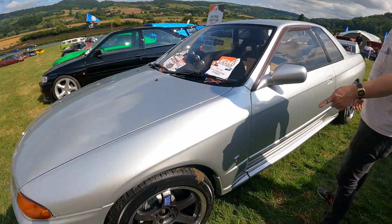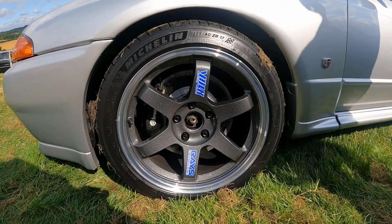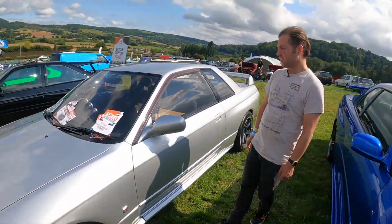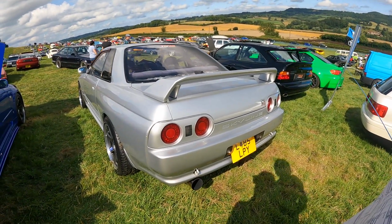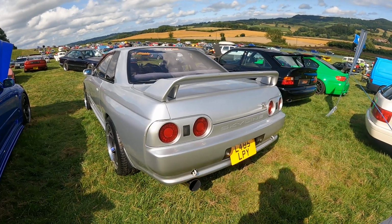Ooh. Ooh, look at those. T37. Nice. Very nicely refurbed as well. Yeah. Sparkly. Love the tail end of this car. It's a look that for me has aged very, very well. It's crisp, sharp, love the bubble arches.